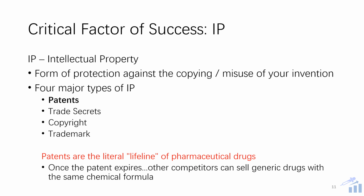In the medical sciences sector, effective IP management is not only about protection, but it's also about the strategic positioning of the product in the market. So you need to understand the competitive landscape, identify potential collaborators or licensing opportunities, because that's where you're going to make your money, and navigate the complex web of global IP regulations.